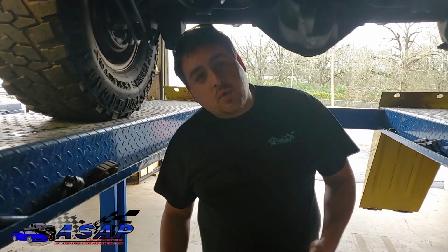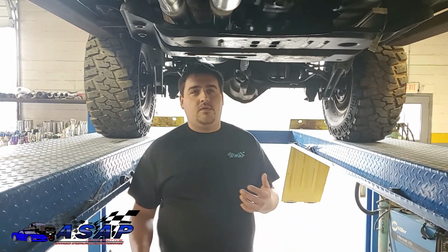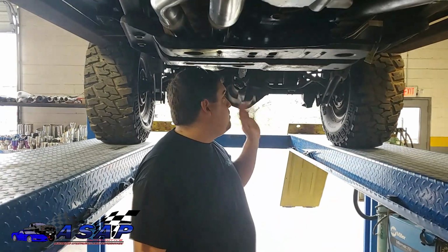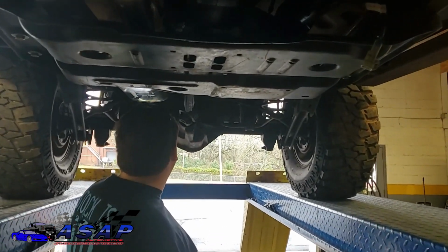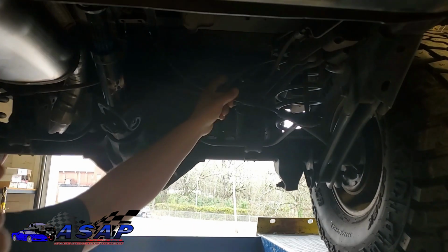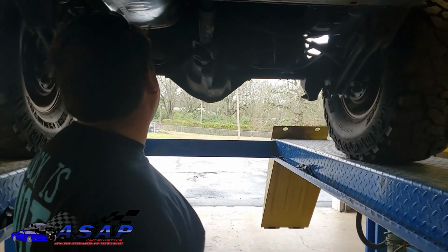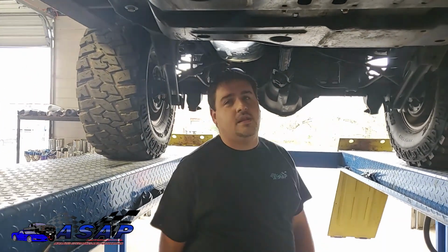We originally were thinking about doing duals on this thing, but thanks to a lot of your great feedback on Facebook and on the channel, with some of your experiences, and with him possibly doing a little bit of mud and rock crawling or trail riding with this thing later on, everyone said, don't go duals, you're going to end up hitting. I can see why, because you've got the track bar and all that, and it gets really tight over there, a lot of the same issues we had with the fuel system. So that'll give you a good visual as to what we've got going on and how we ended up doing this.